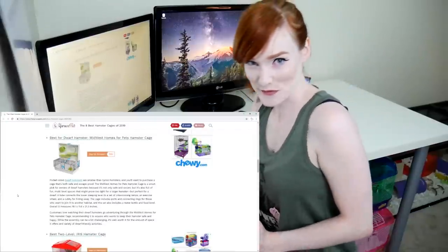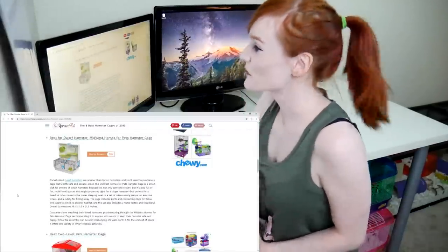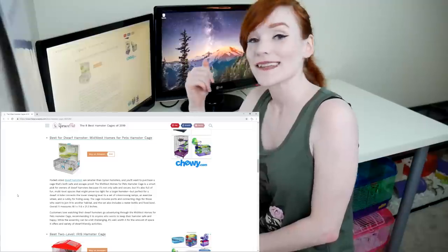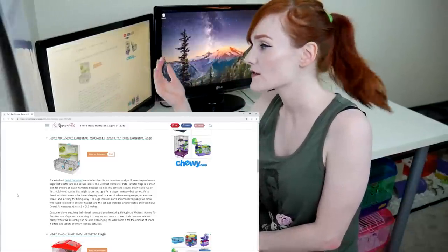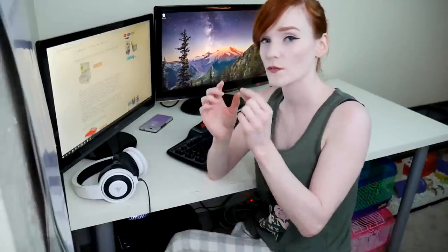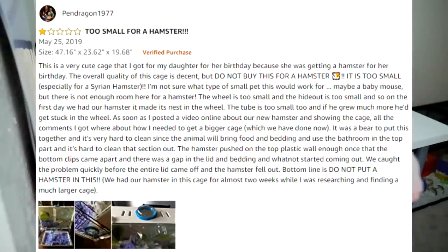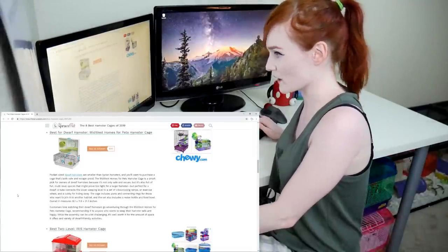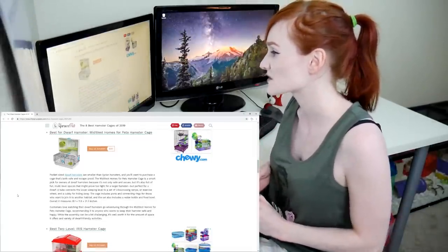This one I've been told to review, so I'm definitely gonna review it: best for dwarf hamster, Midwest Homes for Pets Hamster Cage. Okay, at least it's in the dwarf hamster category, because I've seen this type of enclosure and it's not good. It's a nightmare, especially with that wheel and how thin that top is. It's really hard to get in and out of certain things from what I've read online and seen in Amazon reviews. Pocket-sized dwarf hamsters are smaller than Syrian hamsters, and you'll want to purchase a cage that's both safe and escape-proof.